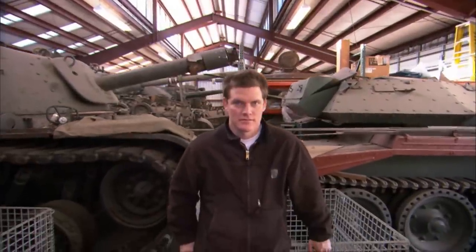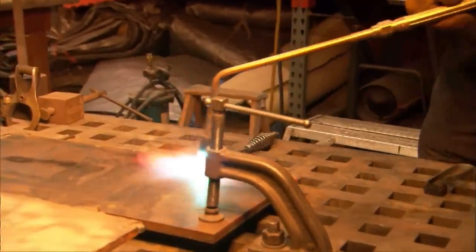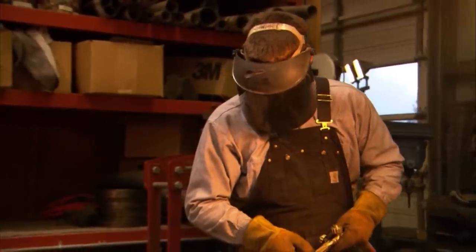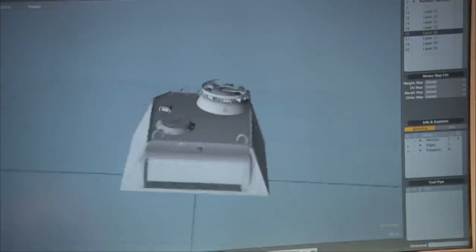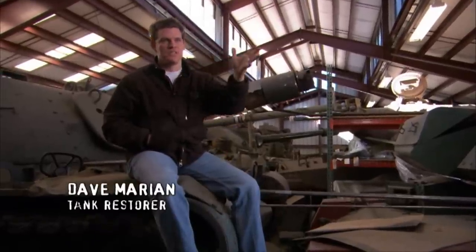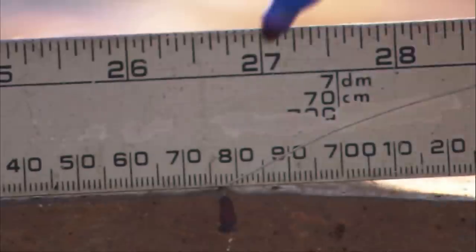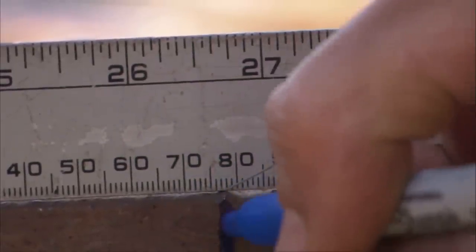Dave Marion started here when he was still in high school. He's a wizard with a blowtorch or a laptop. One of my responsibilities is to help figure out how to rebuild or replace or create the pieces that were missing or damaged on the vehicle. So I will take the original pieces that are damaged and measure them and dimension them and figure out how to rebuild them.